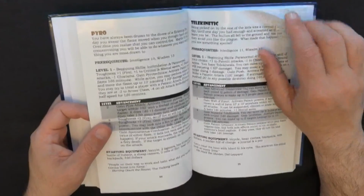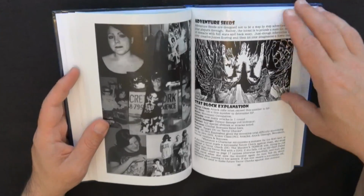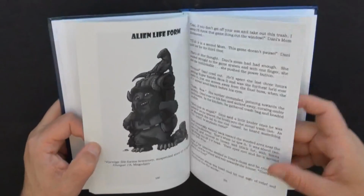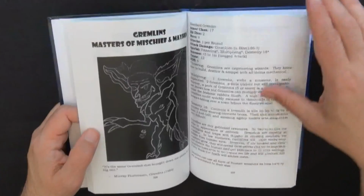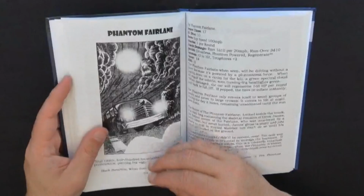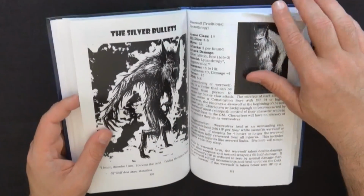Psionics and telekinesis, in case you want to play a fire starter sort of game. And adventure seeds. These are terrific. The alien life form, which is like an E.T., Chupacabra in love, very clever. Gremlins, Freddy Krueger type monsters that can haunt your dreams. The Phantom Fairlane, that's Christine. Werewolves like in Silver Bullet.